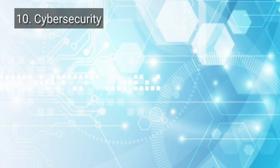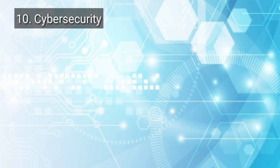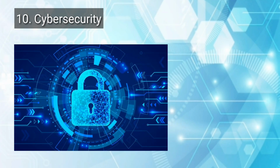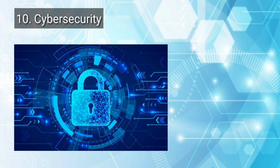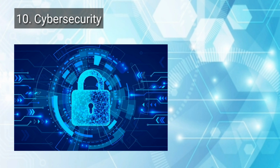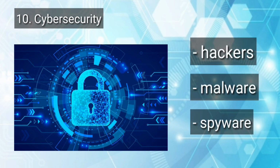Number 10. Cybersecurity. No matter what changes in the technological playing field, there will always be a need for robust, effective cybersecurity. Cybersecurity is an umbrella term that covers all of the technologies and processes used to keep computer systems and electronic data protected. It is also a mechanism that protects businesses and people alike from malicious intrusions from hackers, malware, spyware, and other dangerous methods of hacking.